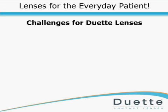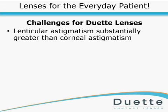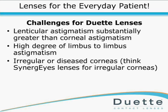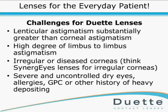And there could be some challenged patients. A lot of lenticular astigmatism is a problem. High degrees of limbus to limbus astigmatism could be a problem with some flexure, but if we're doing alignment fitting, that almost all goes away. Irregular diseased corneas, of course, think about our Synergeyes lenses for irregular corneas, and severe or uncontrolled dry eyes, allergies, GPC, all of these things make fitting any contact lens a challenge.